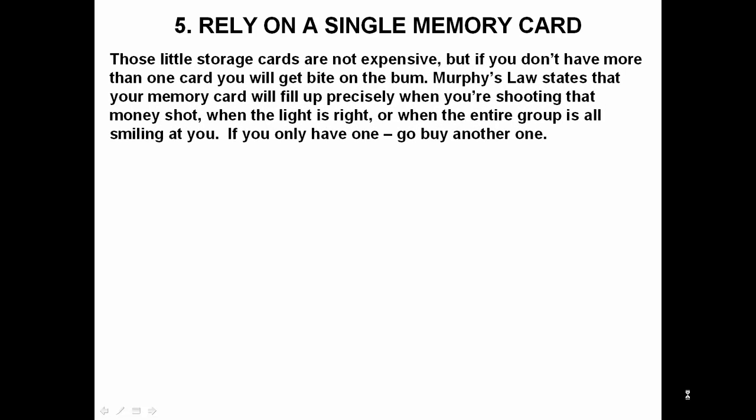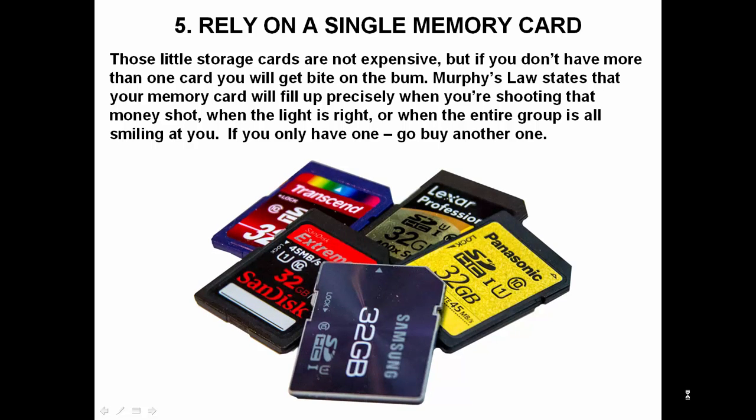Those little storage cards are not expensive anymore. But if you don't have more than one card, you're going to get bit in the bun. Murphy's Law states that a memory card will fill up when you're ready to shoot that money shot, when the light is just right, or when the entire group is smiling at you. If you don't have more than one memory card, go out and buy one now. Always travel with more than one card.